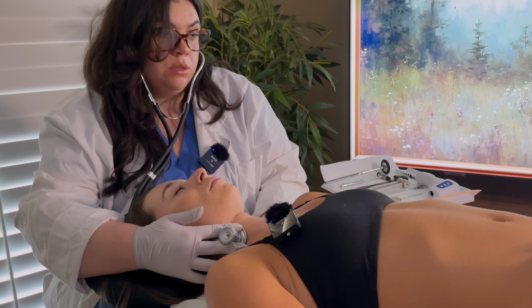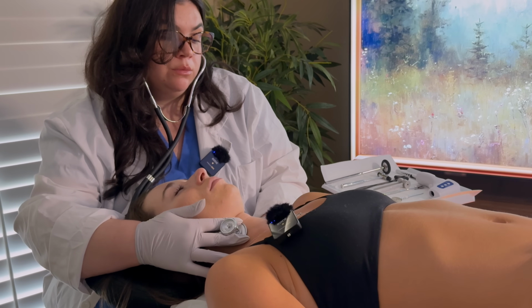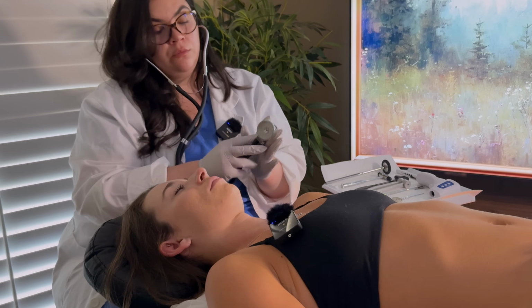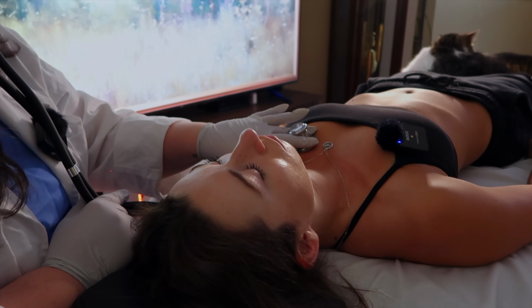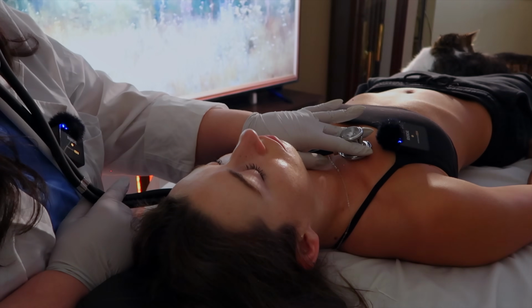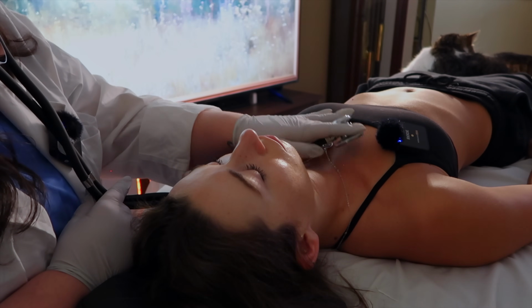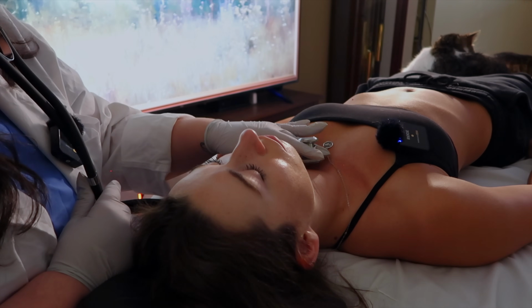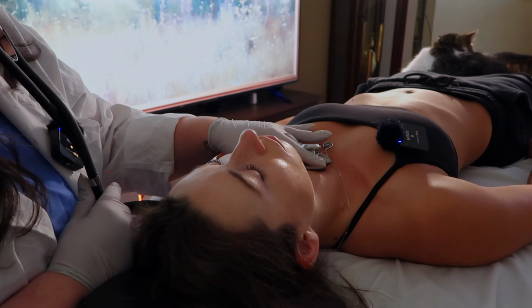I'm going to listen on this side as well, of course. Okay. So far, circulation is symmetrical bilaterally. No signs of asymmetrical occlusion. I'm not hearing any cause for concern or lack of blood flow anywhere. I'm also not hearing any audible signs of distension.